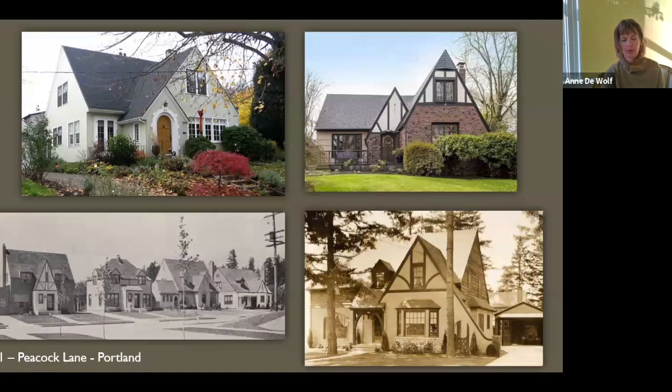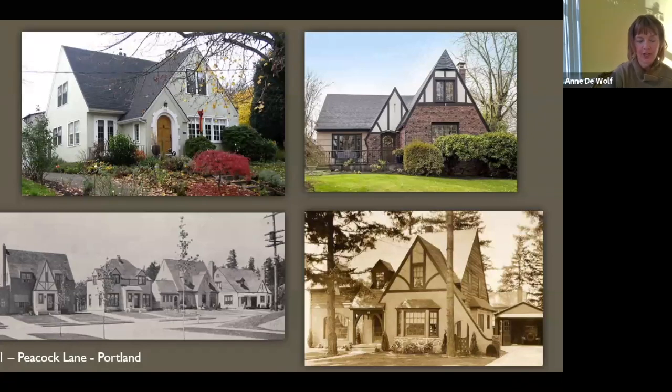And here are some more examples. If you really want to see some fun examples, go to Peacock Lane in Portland. Try not to go now because it's a very busy season for Peacock Lane as they do a huge amount of lighting. So the lines of cars going around the blocks, it's very busy. I mean, you can go now if you're willing to wait. It's a beautiful display, but you won't really be able to see much of the architecture. I would suggest you do that in the summertime or maybe springtime when the houses are visible.